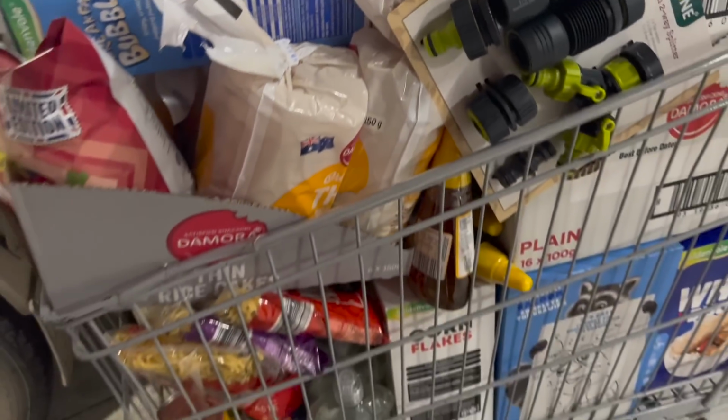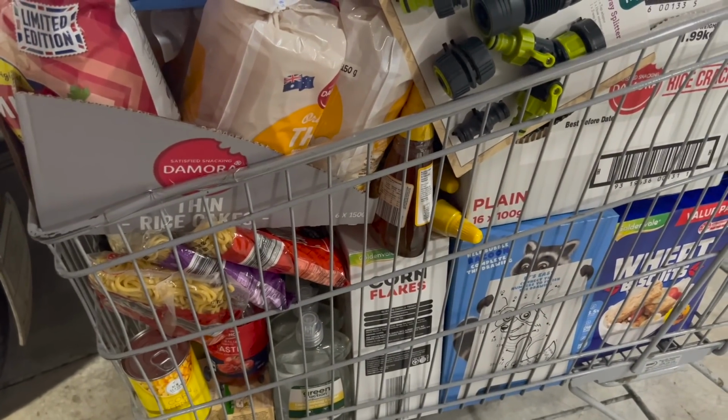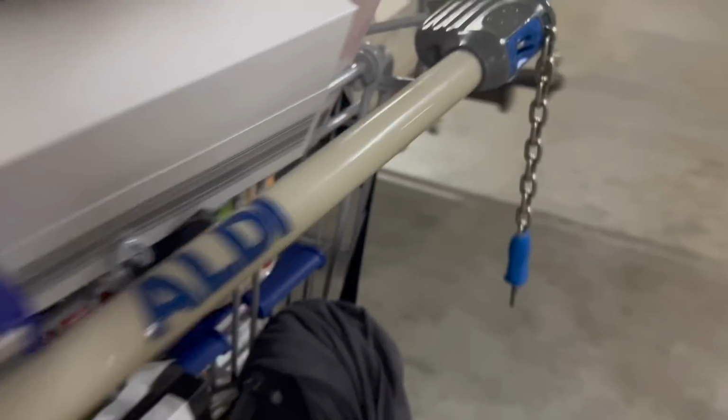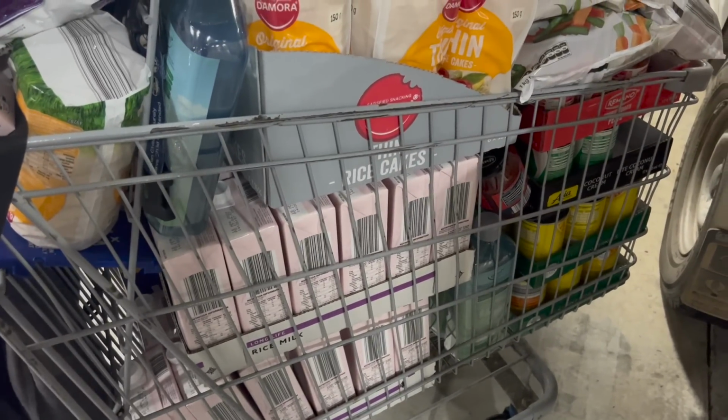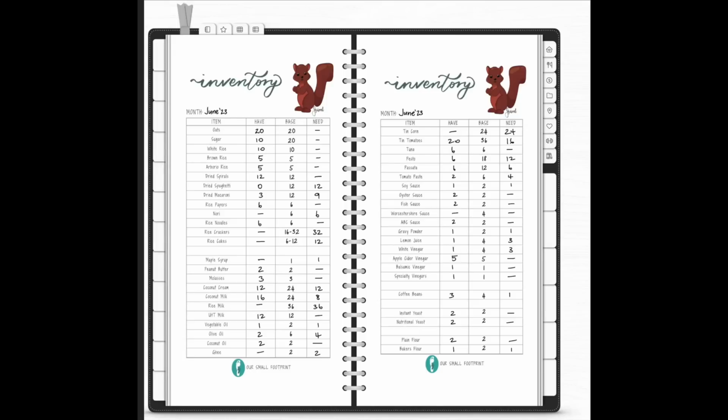The kids were completely out of rice cakes and rice crackers. I have my inventories that I've done up as well. I'll put them up on screen here. When I do my inventories, I do a collation of what's left on my shelves, and then I do what I like my base level to be on the shelves, and then I put down how much I need to buy to bring that base level up.